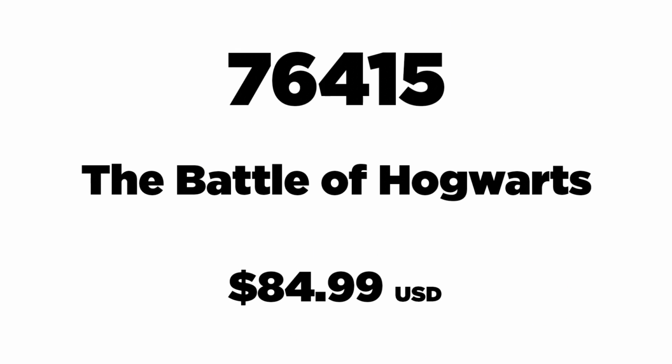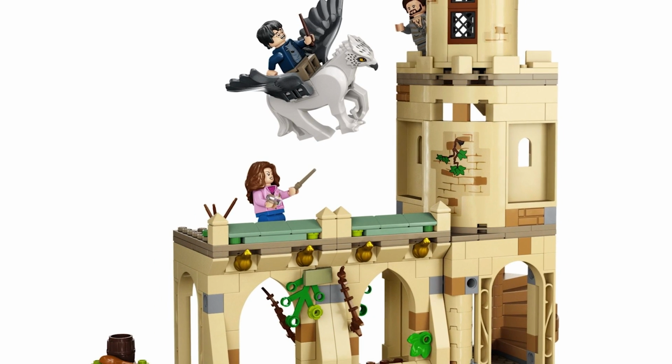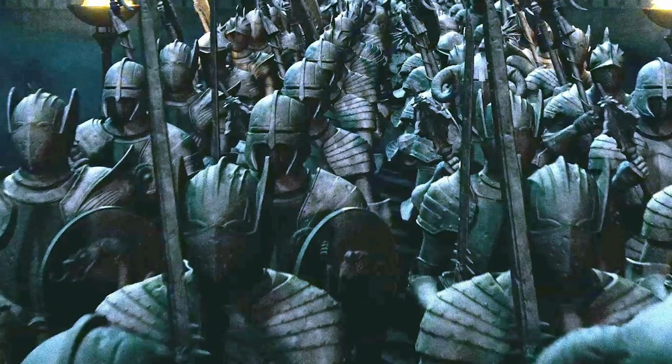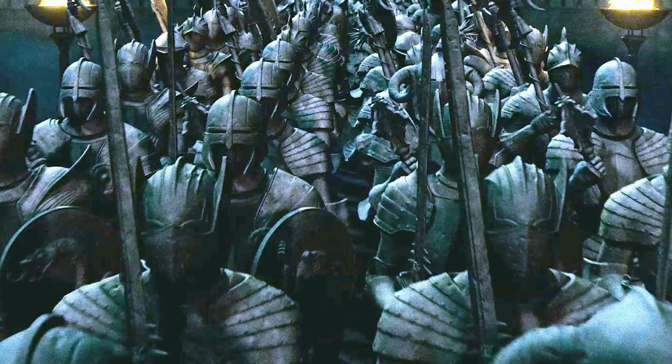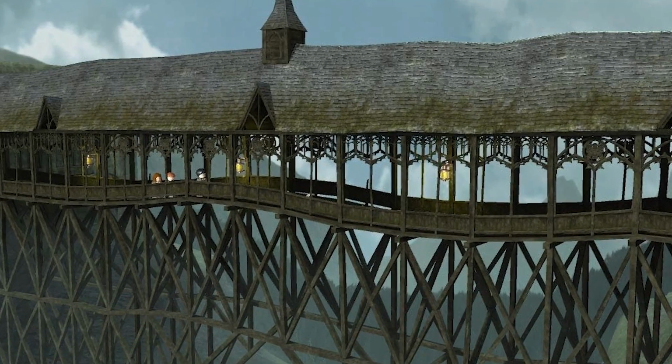But moving on, we've got set number 76415. This is the Battle of Hogwarts, retailing for $84.99 USD. This seems to be the only Hogwarts expansion in this wave, so we did just get the courtyard. I'm not too sure. Maybe it would be a courtyard in rubble. And I don't know, I'd love some of the statues and things that come to life. Maybe it'll be like that long bridge that Neville blows up. I don't really know, but I think that would be really cool as well.